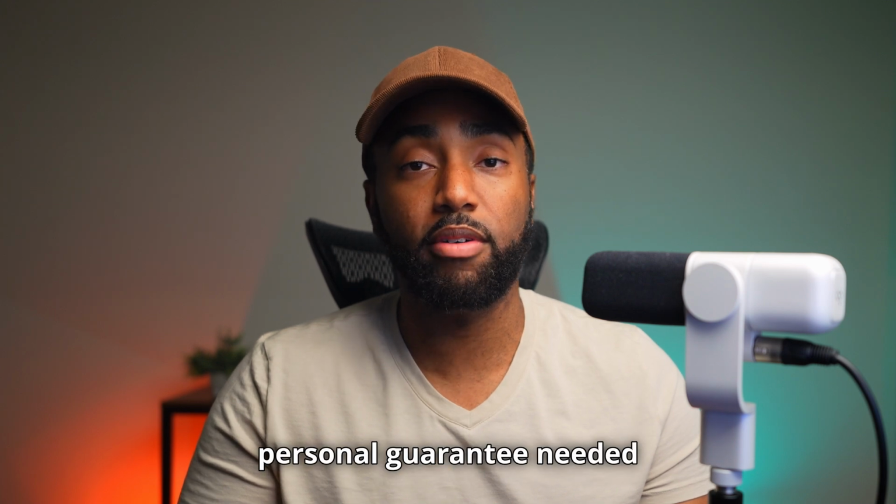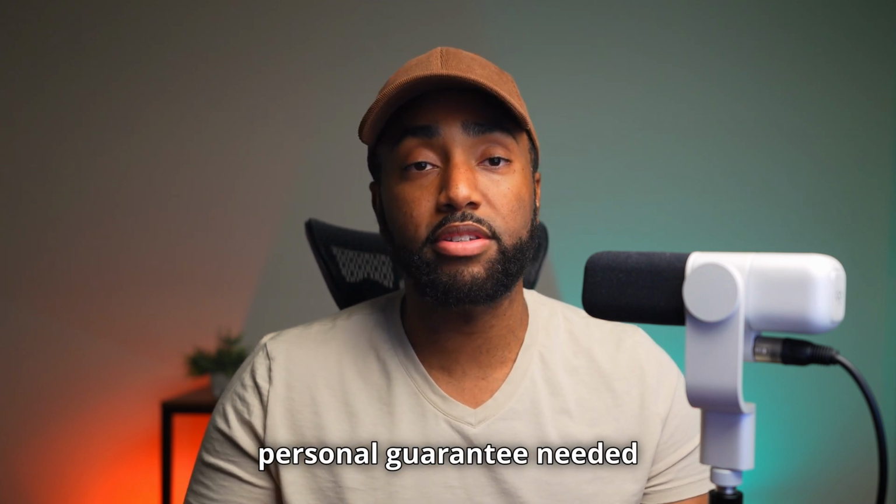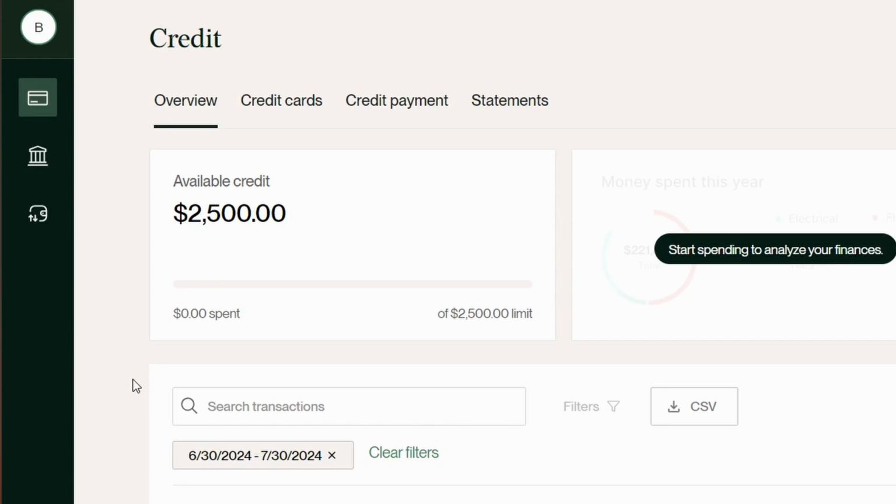And from what I found from my research, there's likely a personal guarantee involved based on the lack of clear evidence suggesting otherwise. I was approved over a year ago by linking my business bank account and showing a few $1,000s per month in business revenue. And my starting credit limit was $2,500.